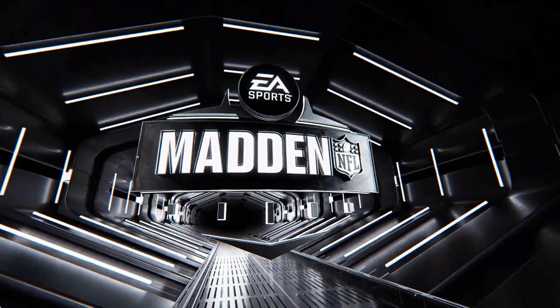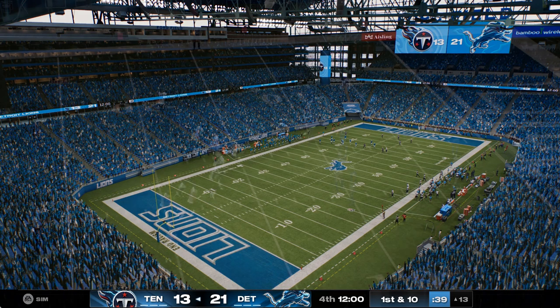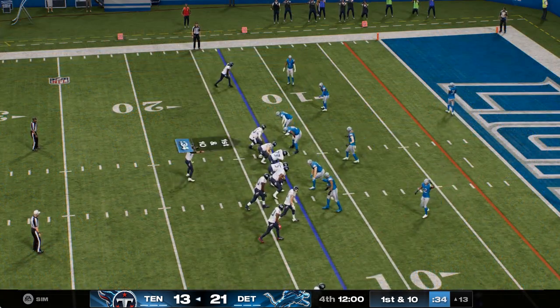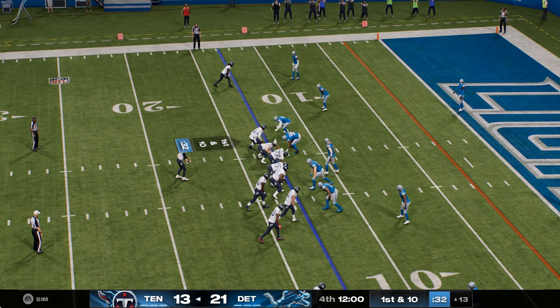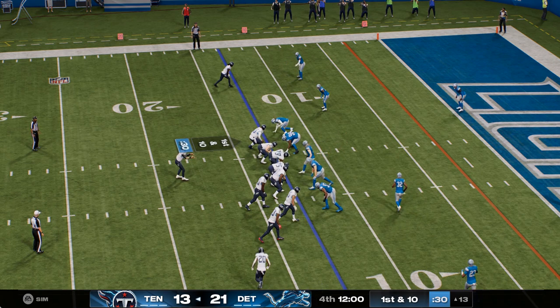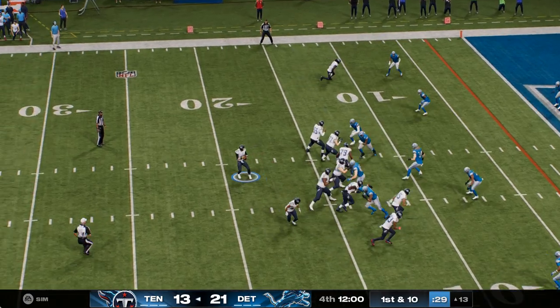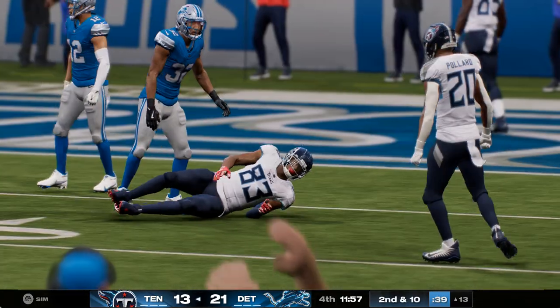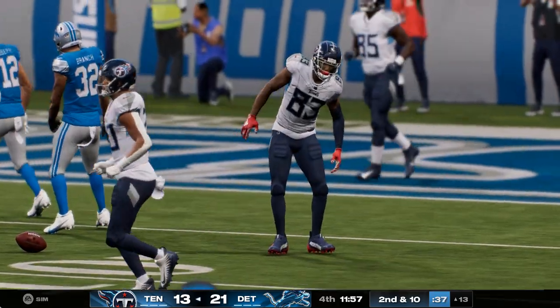Back now at Ford Field. It's Titan football here as they trail to begin the fourth quarter. From the 13 now, they work on 1st and 10. They'll set up a throw. And that's going to be incomplete. Too tough to hold on to that one.